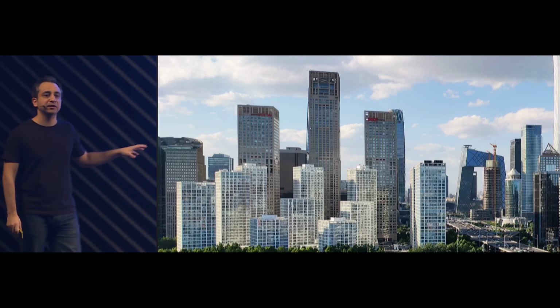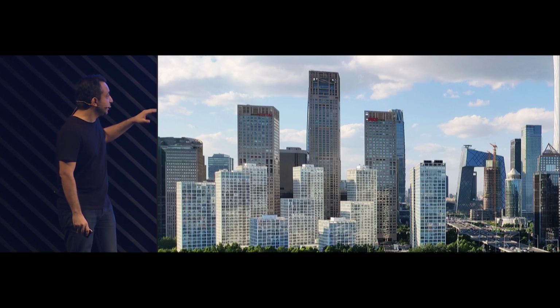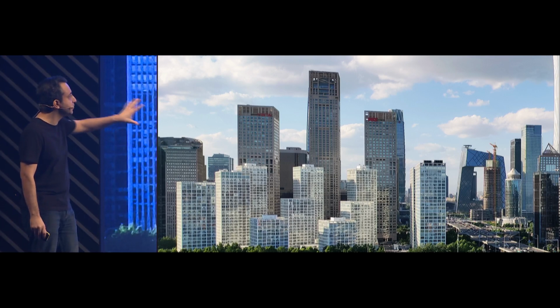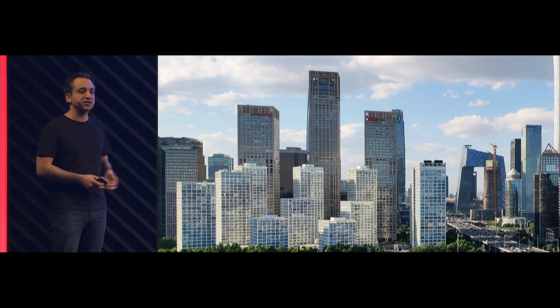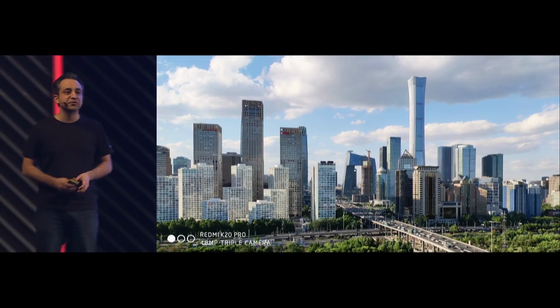If you take a look at this particular image, right, the detailing is absolutely top-notch. You can see every window. You can actually count the floors on all of these buildings there. And this is the magic of 48. However, what's interesting is this is just a part of that 48. It captures a lot more.